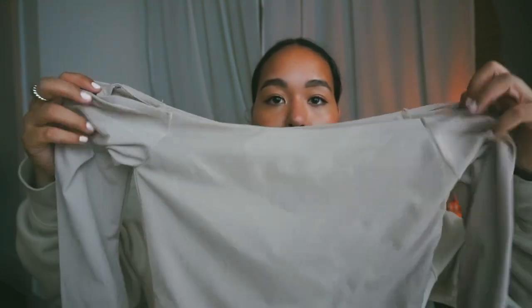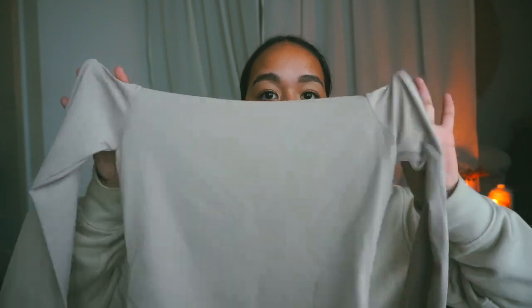Got it in a medium, and I also got it in this really nice creamy, milky color, the same color as the hoodie. I thought this would be really nice with light wash jeans, whereas the other could be good with dark wash jeans. So I had to get both of them.